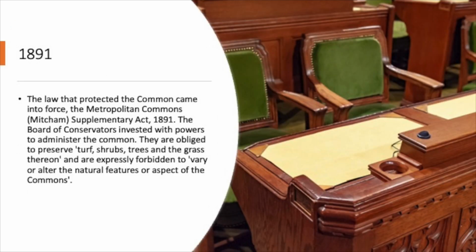1891. The law that protected the common came into force, the Metropolitan Commons, Mitcham Supplementary Act, 1891. The Board of Conservators invested with powers to administer the common. They are obliged to preserve turf, shrubs, trees and the grass thereon, and are expressly forbidden to vary or alter the natural features or aspect of the commons.